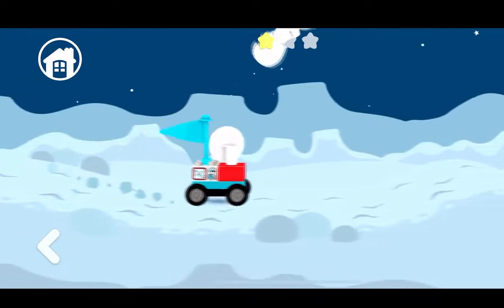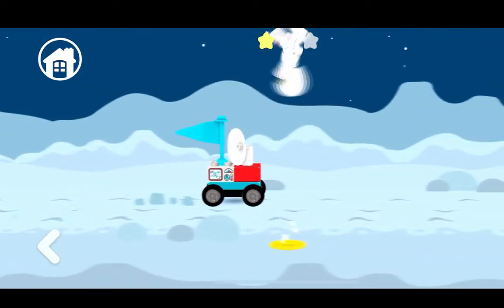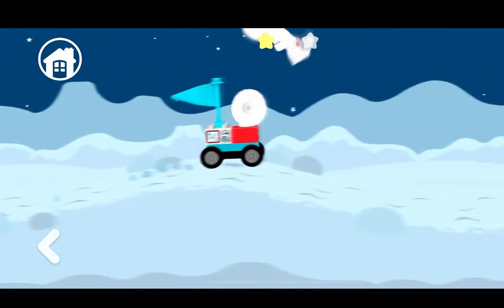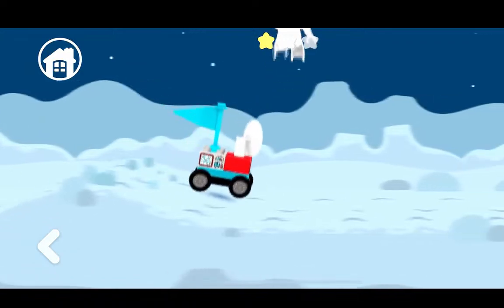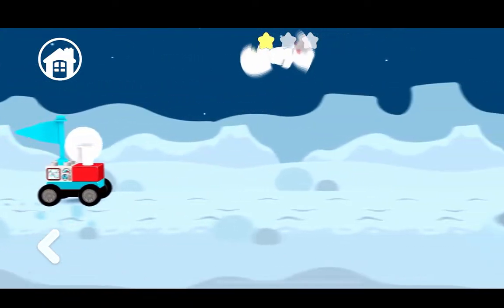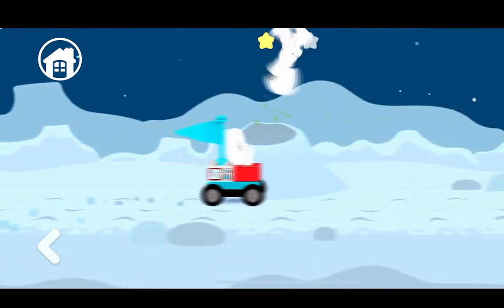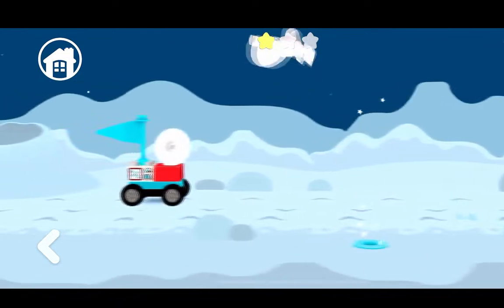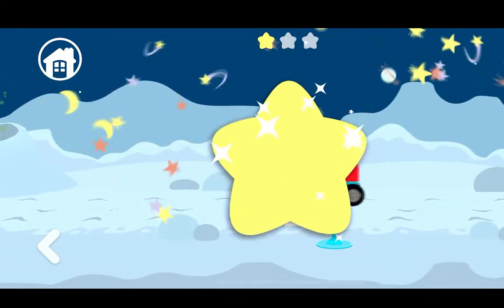We need to find a blue hole. Super jump. Oh, it's yellow. And we don't need it. We need a blue hole. Jump, our astronaut. And looking for... It's pink. No, we don't need it. Look. Funny jumping. Oh, see, it's a blue hole. Take the flag to the hole. Super! The second star.